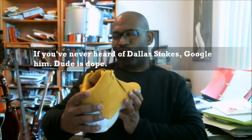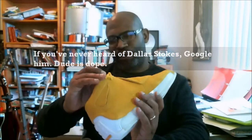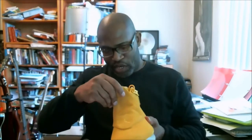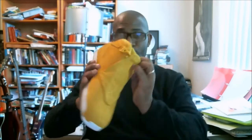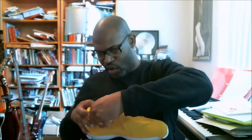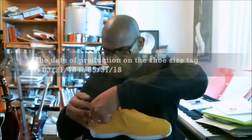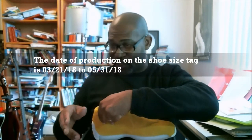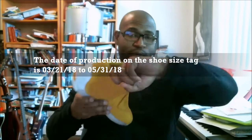It's the 74G at the top. I don't know what that means. So somebody tell me what the 74G means. Production date, I'm going to guess. Why? Because our production date on the shoe size label, if it syncs up within 4 weeks of our stamp, usually it's 4 weeks, sometimes it's longer during the Chinese New Year, we know that our shoes are good to go. 03, 21, 18, 05, 31, 18, 05, 31, 06, 19, less than 3 weeks. Our production date and our QC stamp, they match.